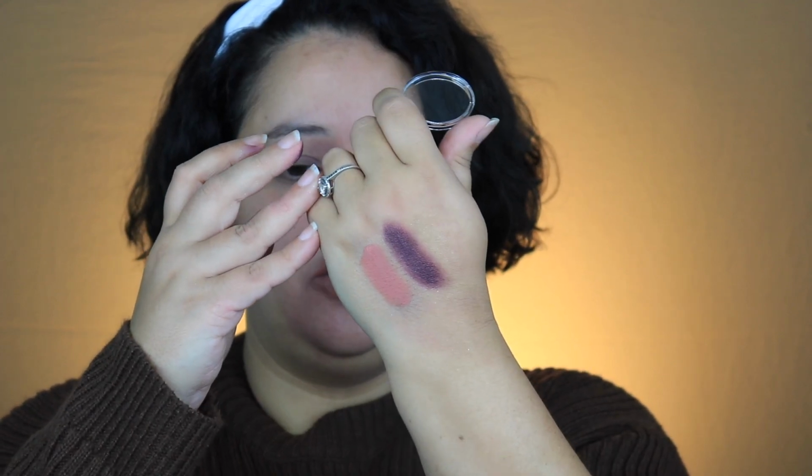Then we have another Utopia Dark Purple Pressed Pigment. It's just a purple shadow. So it's definitely more pink undertone, if you can see that. It's a little patchy, but I expect that from purples a lot of the times, even from expensive brands. I have glitter all over my face now, just because they're hard to really create.